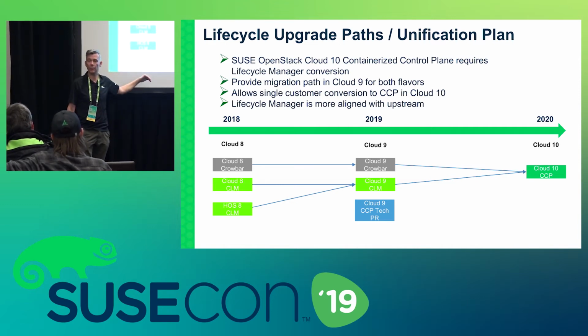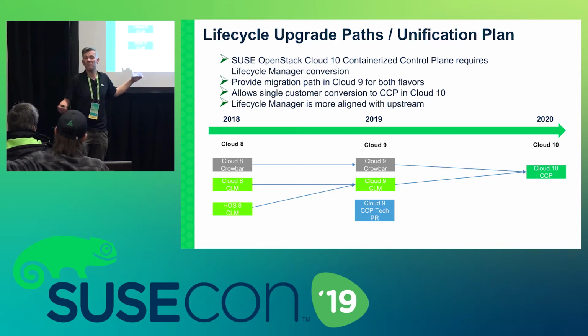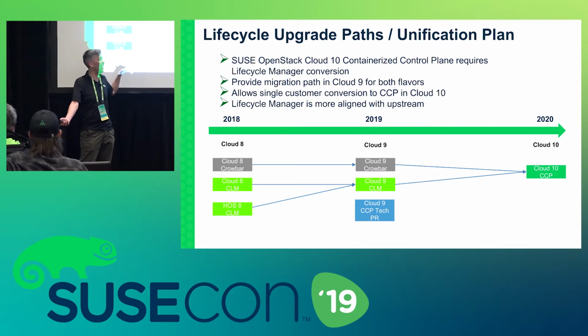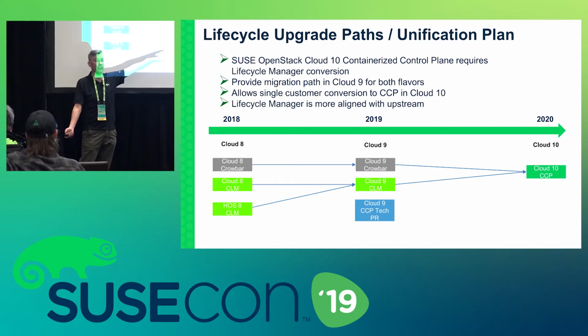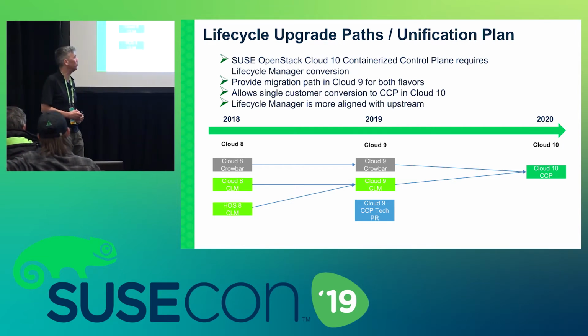The Helion brand disappears. So we had to keep Helion. That was part of the agreement with HPE. HPE have turned around and said, we're not going to hold you to that contractual obligation anymore because they're not worried whether the brand still exists, but they were back in the day. So we're just moving to SUSE OpenStack Cloud. That is what it will be moving forward.